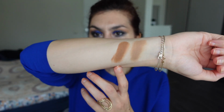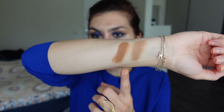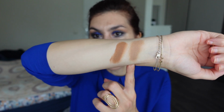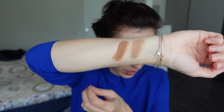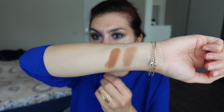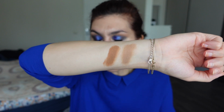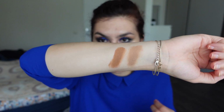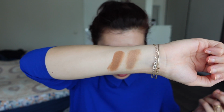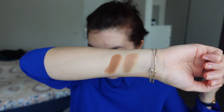So here you have the shade Medium, which you can see very clearly compared to this shade is quite much warmer, deeper, and still not quite orange though. I still think this is more like a neutral warm shade than a very orange type of bronzer. It definitely isn't an orange or a red tone bronzer. I think this is more like a neutral, a deeper tan shade. I don't really know how else to call it.